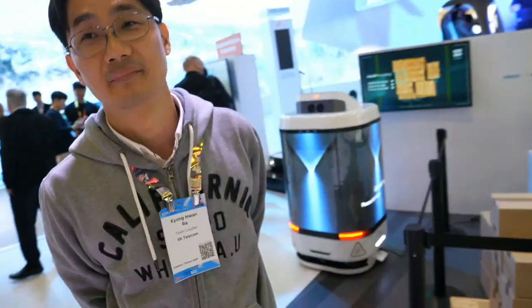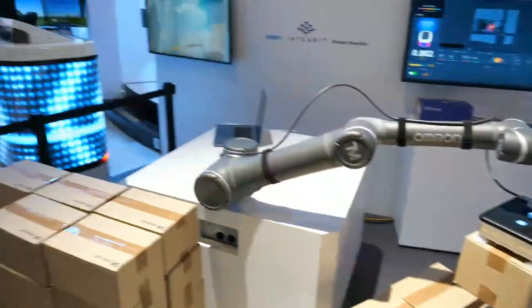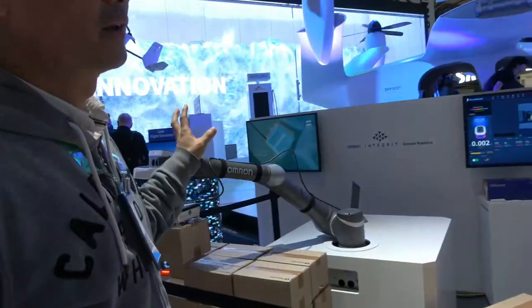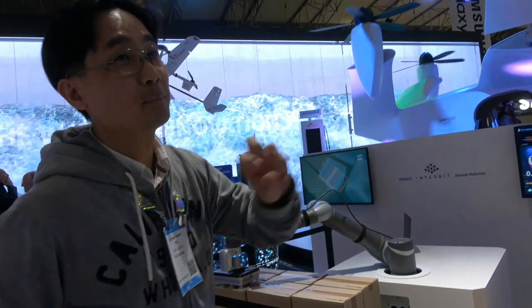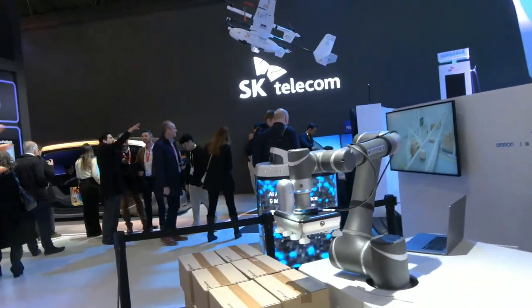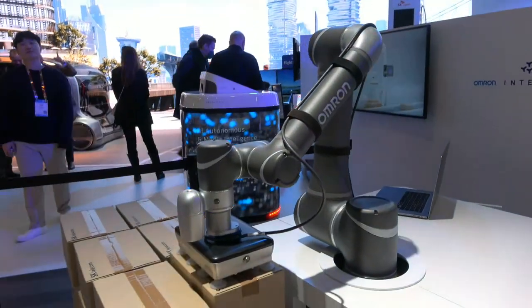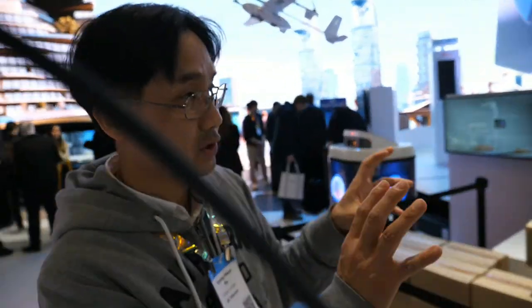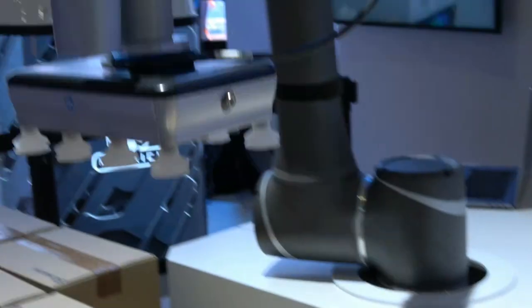Okay, is this right here? Yes. What does it do? We call it a depalletizing AI robot. It is basically vision AI based pick and place. In this area there are 3D vision cameras combined with robotic arms. Using the 3D vision camera, it takes a picture of the boxes so that it can detect and measure the size of the boxes.